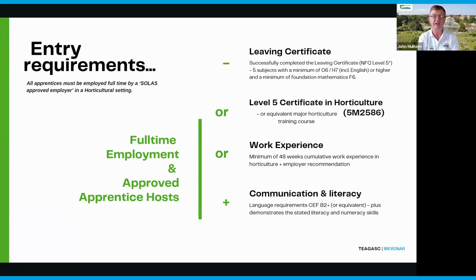And as is there in a lot of apprenticeships, there's communication and literacy requirements. So language requirements, what are called CEFR B2 or equivalent. CEFR B2 is the Common European Framework for fluency in communication, plus demonstrated literacy and numeracy skills. So that takes into account the communication and literacy. But essentially, the answer to the question, what do I need to get in as a minimum, is really a level 5, which might be a leaving cert or a level 5 cert in horticulture, but work experience is taken into account as well.